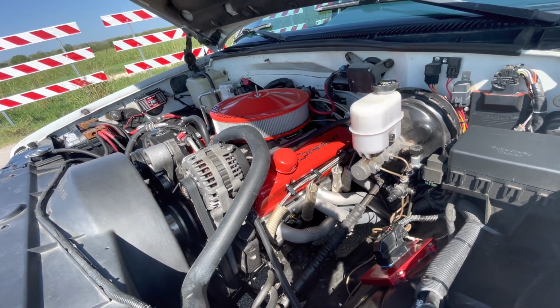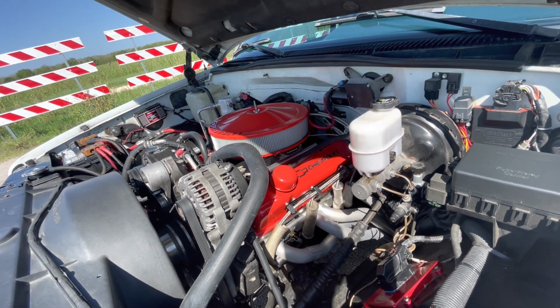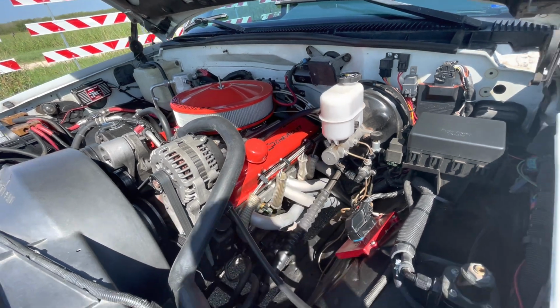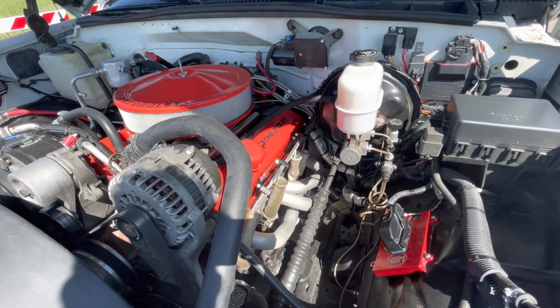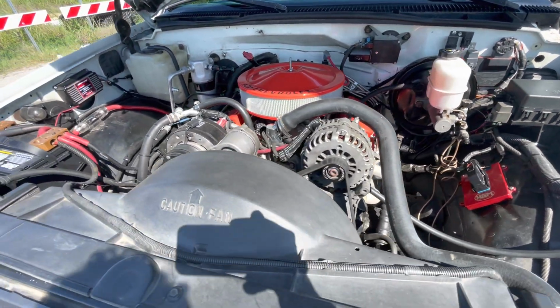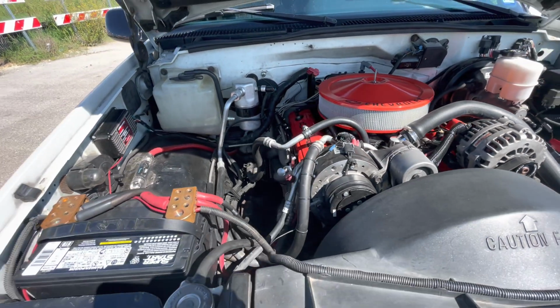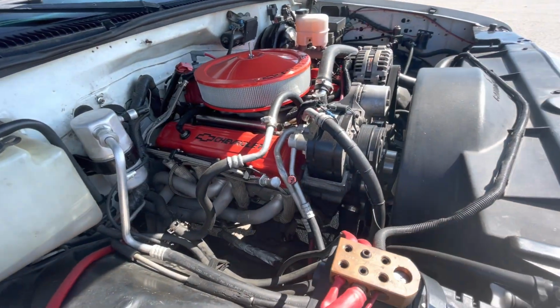It is a true dual exhaust system. It has an X-pipe and two Super Turbo Dynomax mufflers. So the exhaust note is not too obnoxious. There's no drone in the cab. Sounds really good. Nice deep rumble, but not too loud, not too crazy. So you can drive it around and not be annoyed by that.